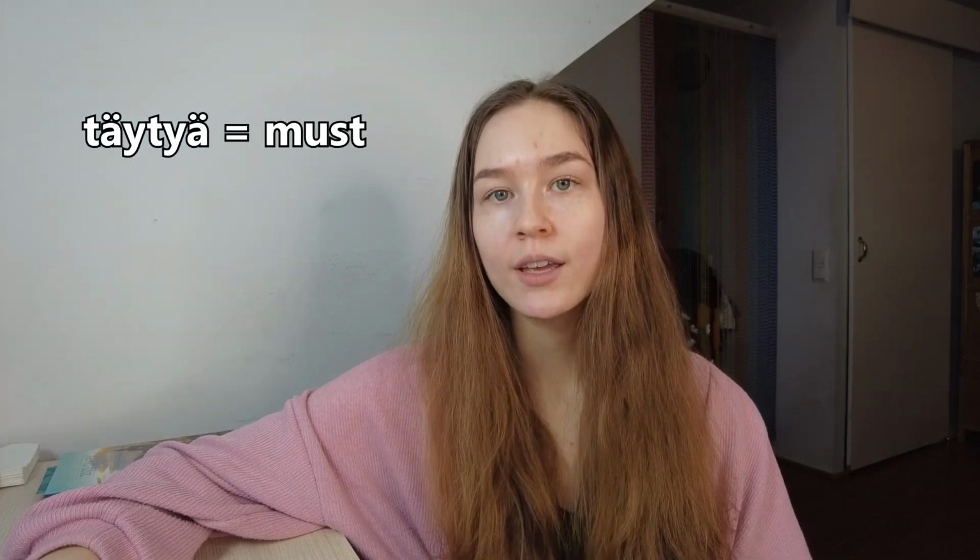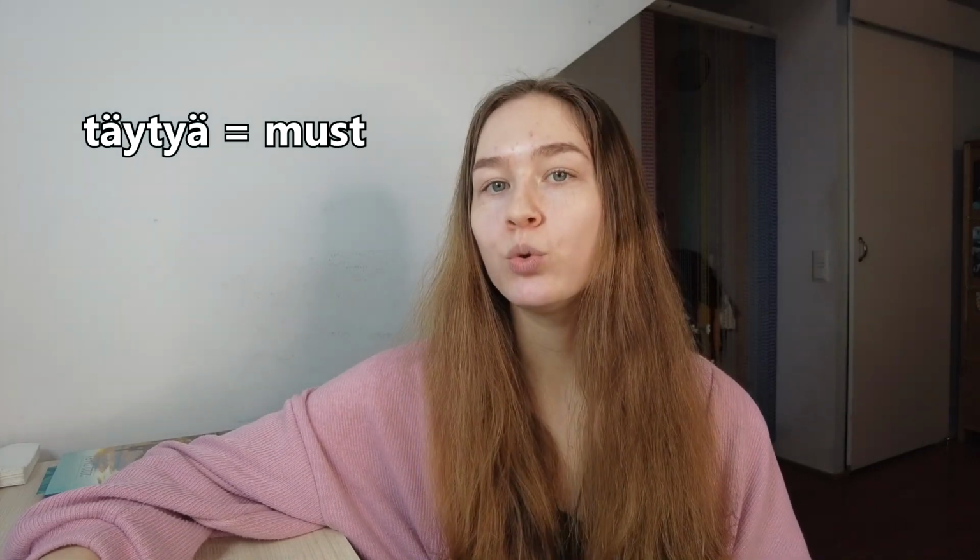Now, if we take a few more examples with the other situations where you would use genetiivi, because this was just indicating possession. So if we want to take an example of genetiivi when expressing necessity. So one way to express necessity in Finnish is to use the verb täytyä, to have to. Täytyä.